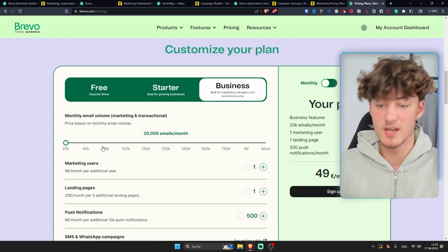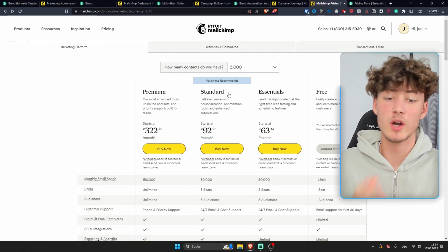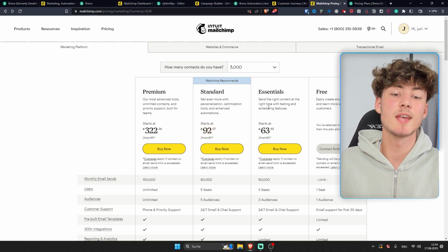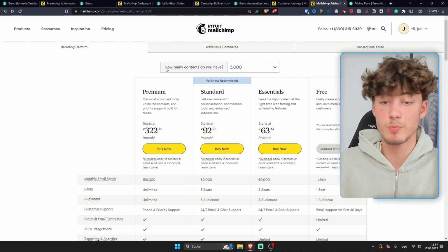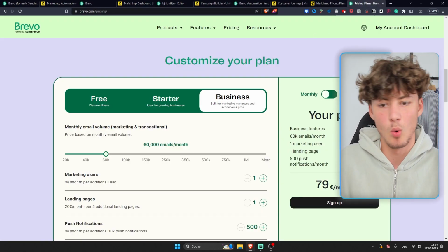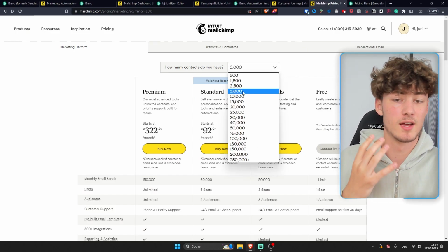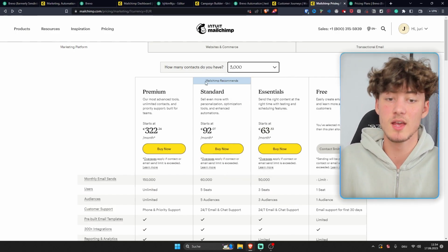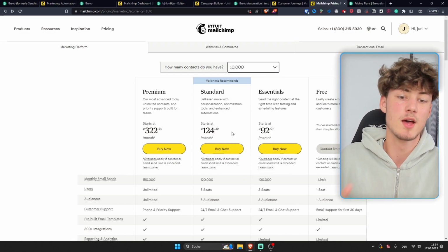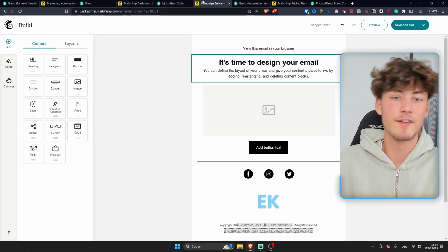And for the business plan, if you want to send out 60,000 emails, you would have to pay 79 euros, whereas on Mailchimp you would have to pay 93 euros. So as you can see, Brevo is actually cheaper, and one thing which is also important to notice is that on Brevo you can have unlimited contacts. You can basically have 1 million contacts if you want to, whereas on Mailchimp you will also have capped contacts, so you can't have more than 5,000 contacts, and if you want to have more than 5,000 contacts you will have to pay more.